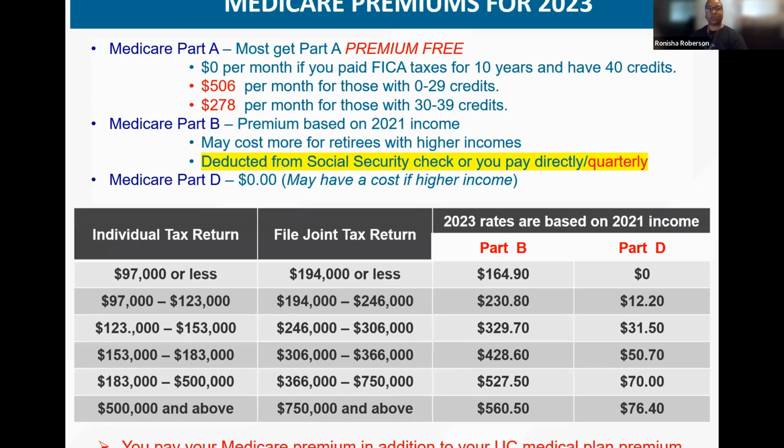So the premiums for 2023, most people receive Medicare Part A premium free. However, if you have less than 40 employment credits, you will have a copayment or a premium for Medicare Part A. If you have 10 years of FICA taxes where you paid into Social Security and have 40 credits, again, your premium for Part A would be $0, which most people receive premium free Part A. For 0 to 29 credits, it's $506 per month. And for 30 to 39 credits, it's $278 per month.